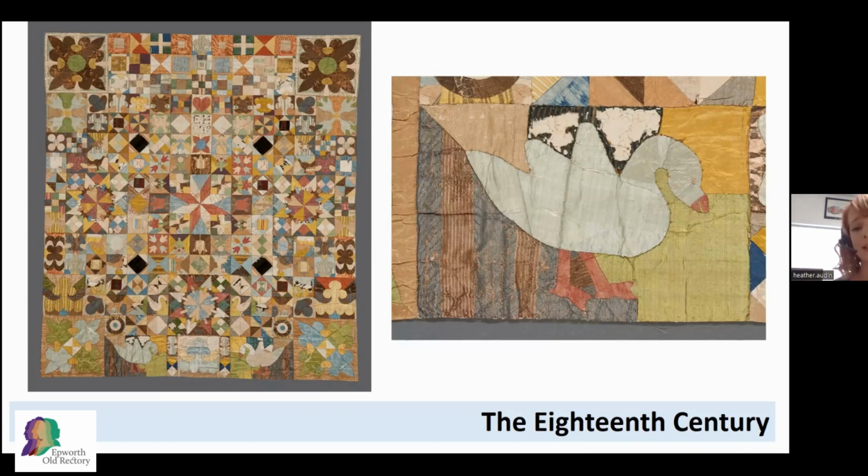And if we were doing this type of design today, we'd probably choose to do it by appliqué, which is where you cut the shape out and you stick it on a background foundation fabric. That's the easiest way to do it. But in that particular time, appliqué wasn't really a thing, but mosaic patchwork was.